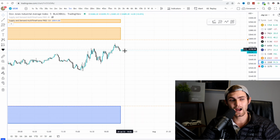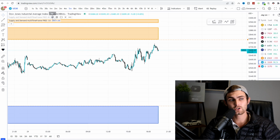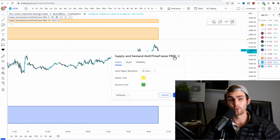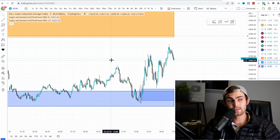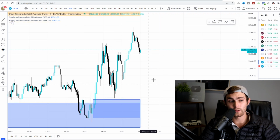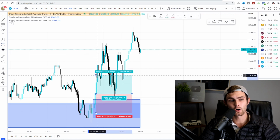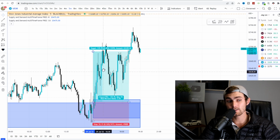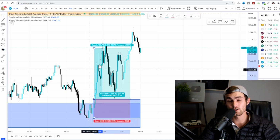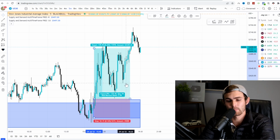As soon as we tap into one of our areas of interest for this demand zone, we are going to enable our supply and demand zone indicator again, except this time on the 45-minute time frame. When price taps into our 2-hour demand zone and then forms a 45-minute demand zone, that is our entry confirmation for a buy over here, for example. This would have been an excellent trade to look for over here. And I'm going to backtest this in a bit to show you exactly how to place this trade.